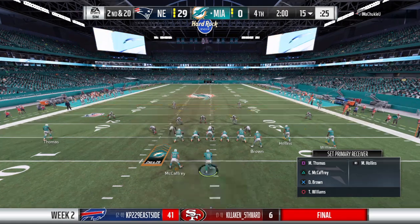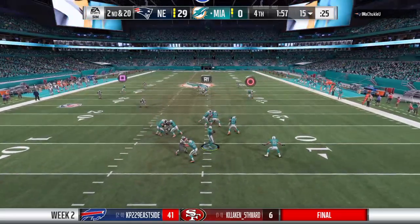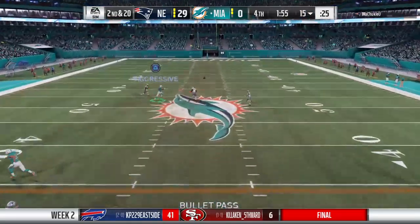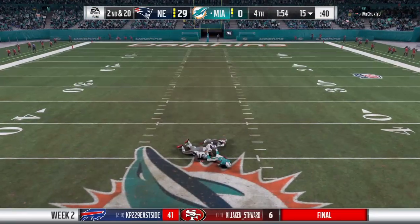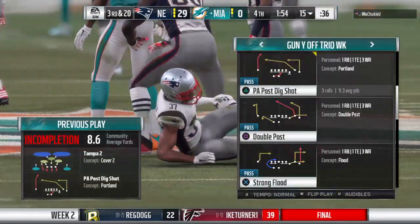All right, here we go. 3-19. Back to throw here. He's going to let it fly. And the hit jarred it loose. It's incomplete. Another wayward pass.